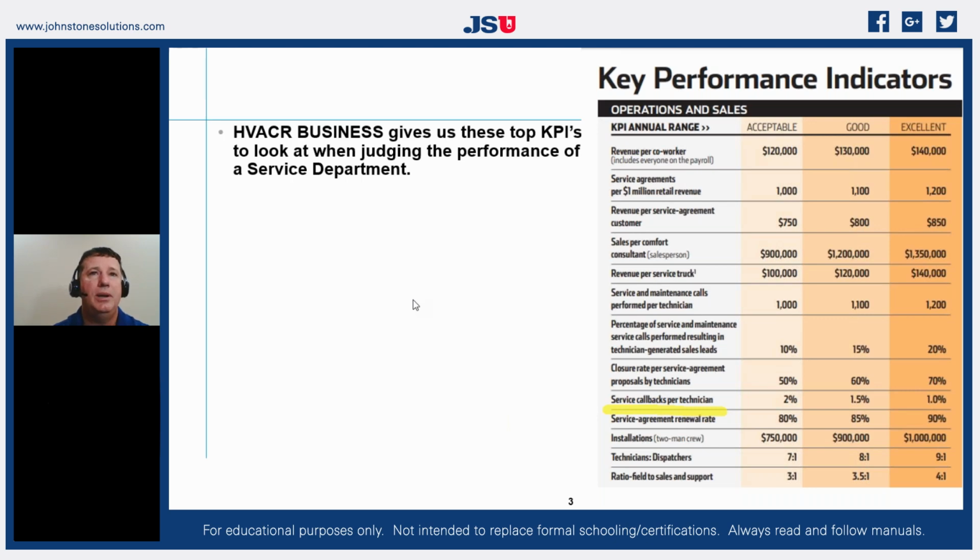If we get to a job and we have some of our common items that have failed, we don't want to have to go back to the shop. We don't want to have to go to the wholesaler and get those replacement parts. If we can keep some universal parts on our service van, on our service vehicle, we can reduce that service callback ratio, and we can increase that first time closure rate.